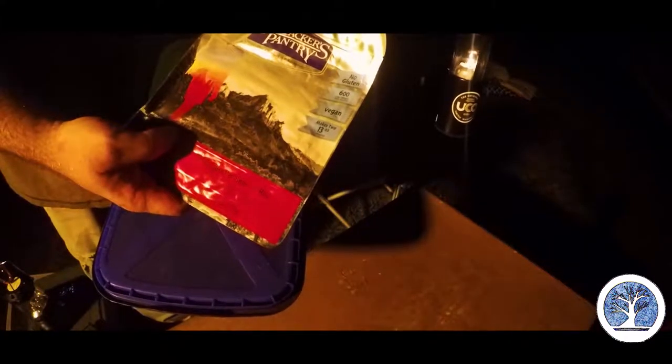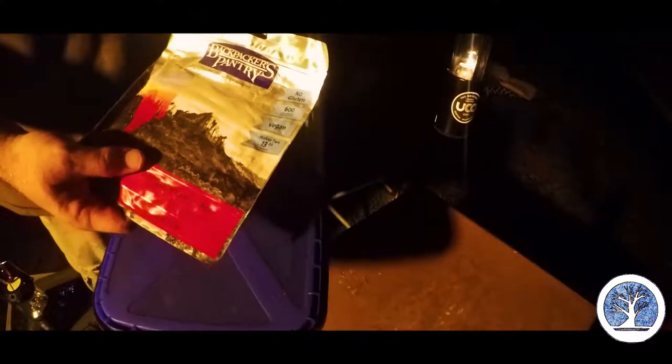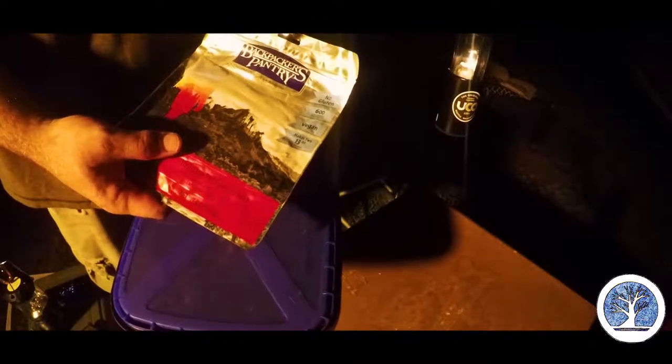All right, so this is the food bucket. As a matter of fact, I probably had the Backpacker's Pantry red beans and rice the night I was down there. Now, I know earlier in the day I had the pad Thai noodles.